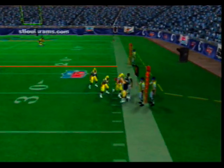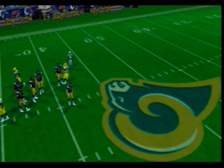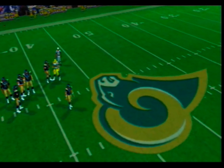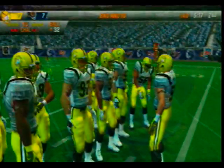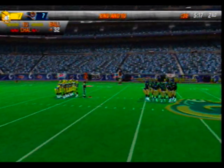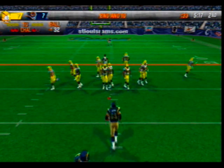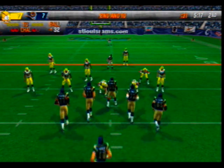Throws it. Incomplete pass. He appeared to feel the pressure there. So many passing attacks in the NFL rely on timing. When you can put pressure on the passer, you never give him a chance to get into a rhythm. And you force him to throw the ball before he wants to. Second and 10. Ball on the 32-yard line.